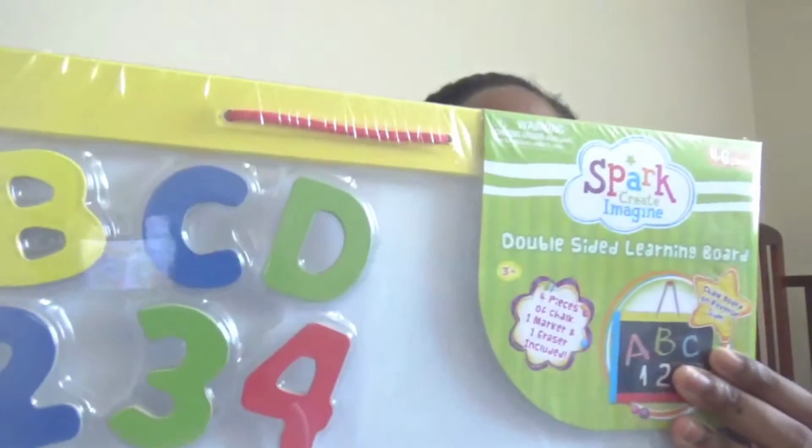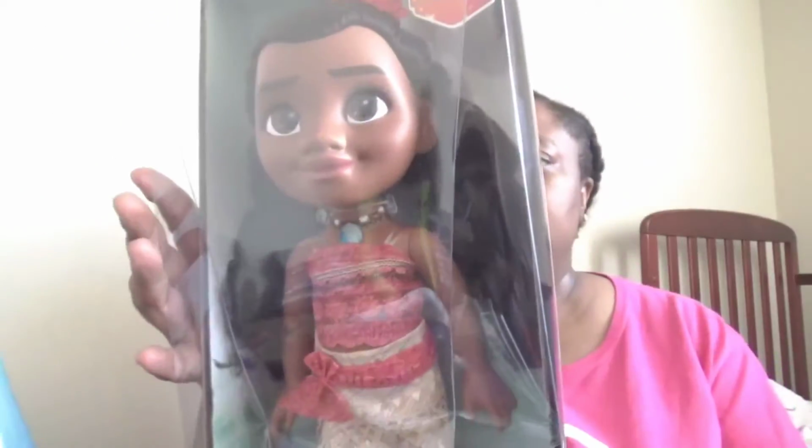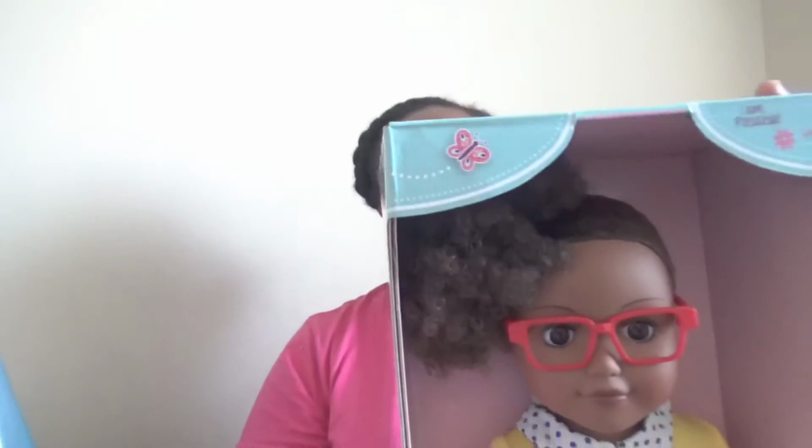So we also got her this double-sided learning board. It has a chalkboard on the other side as well. This Moana doll. This huge Barbie head. Barbie, it's a veterinarian. I also got her Princess Tiana. And then we got her Jazz. So this is one of the My Life dolls.